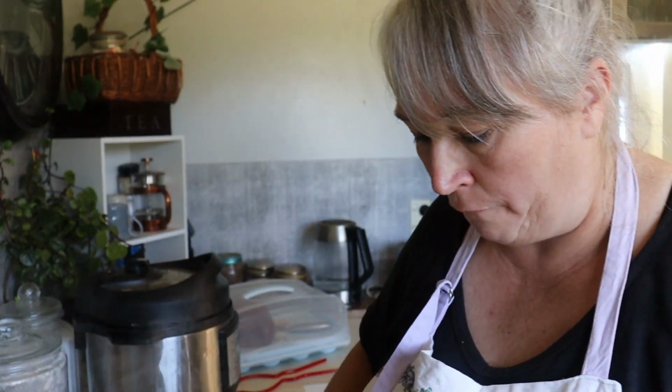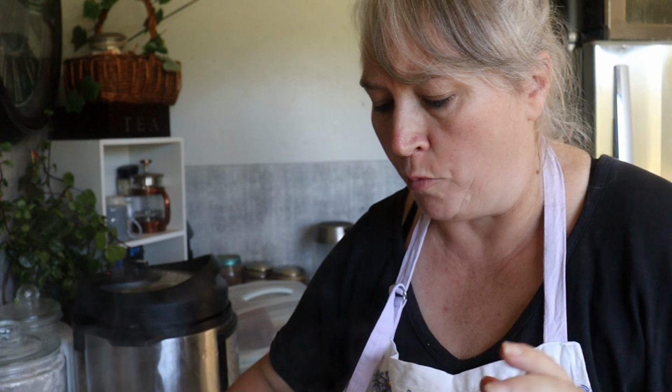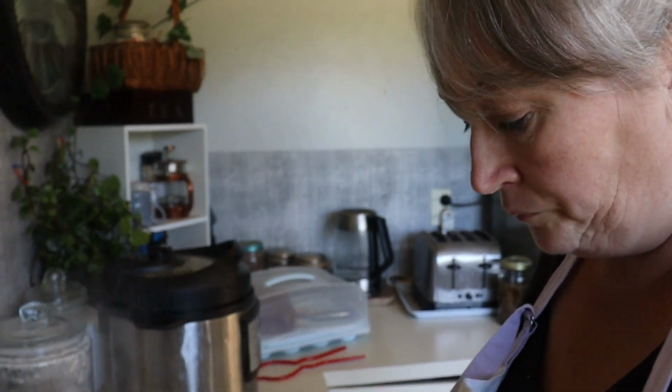So the best way to know if this is ready is you just want to grab a bit of onion or carrot, whichever, and just give it a try. That's great. It's still got a lot of bite to it, and because this one's for the freezer, by the time you go to cook it up the next time and reheat it, it'll cook down that bit more, if you know what I mean. So we're just going to thicken it up now.